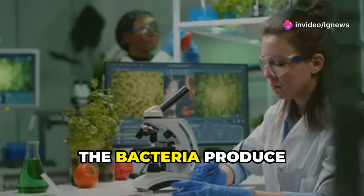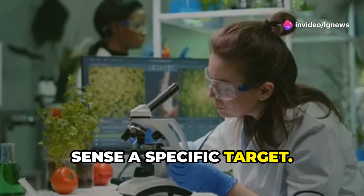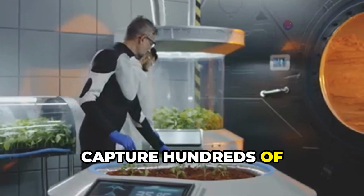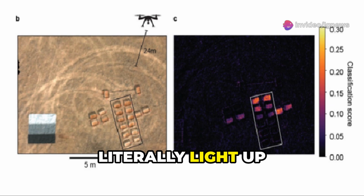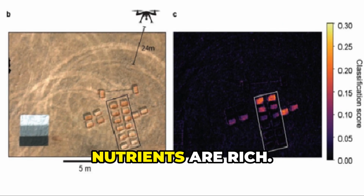Here's how it works. The bacteria produce special molecules called reporters when they sense a specific target. These molecules glow in certain wavelengths of light, invisible to the naked eye but crystal clear to hyperspectral cameras. These cameras can capture hundreds of light wavelengths and analyze tiny color shifts we'd never notice on our own. The result? Fields that literally light up with information. Maybe red where pollutants are present, green where nutrients are rich.